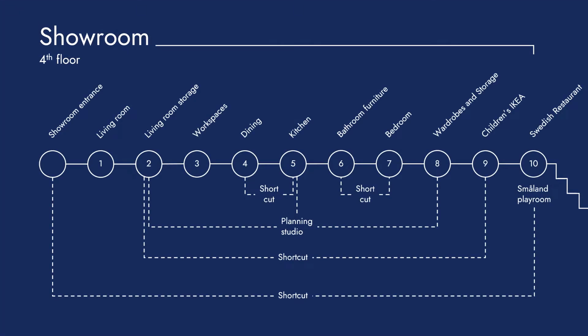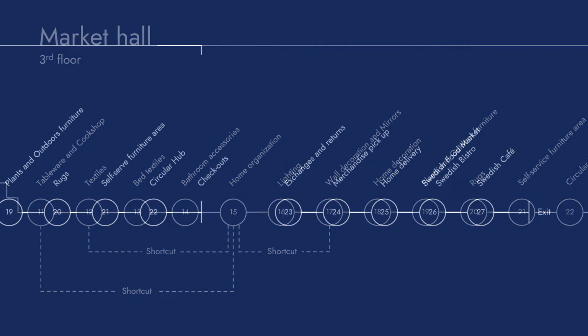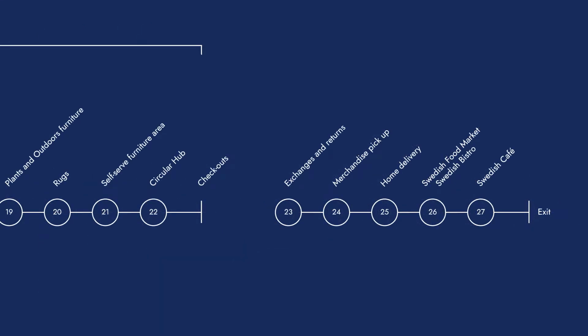There are 10 sections in the showroom floor as per IKEA's map. The map can also be seen on every section of the store, with the section you're currently in marked with a "You are here" and highlighted in red so you won't get lost. All in all, there are 27 sections on the map, with the other 17 sections found in the market hall and the Swedish cafe on the 3rd floor.